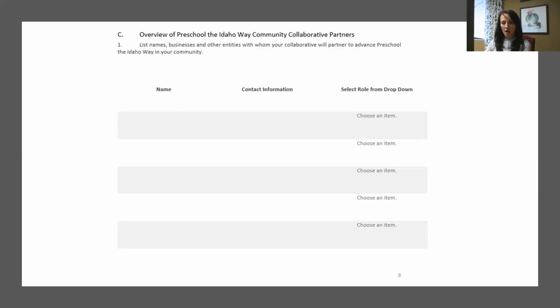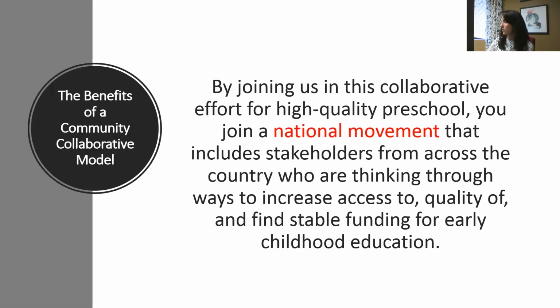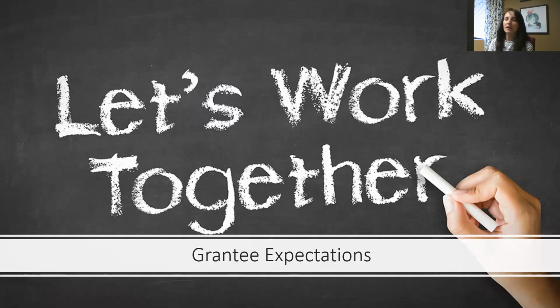Here we go. So moving on. Let's go ahead and talk about the expectations. There are two types of expectations. There's the expectations that we have for the grantees, as well as what the grantees can expect from myself and Martin throughout this process. So for the grantees, we expect three things, and this is actually in section 6 of the RFP application, and it highlights those three areas that we expect. First, we expect grantees to utilize the toolkit.